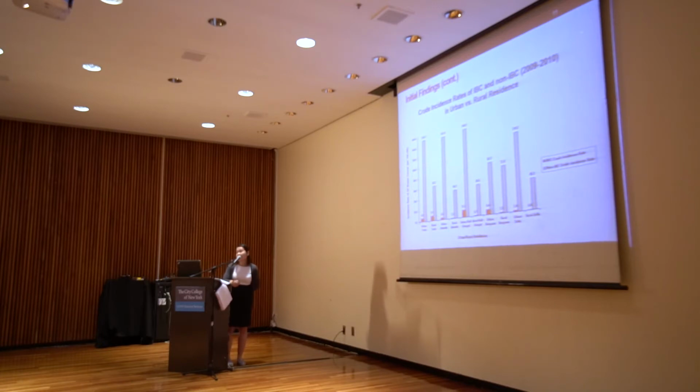Now before going into more detail, I would like to point out that across the 5 districts here, comparing the red versus the gray bars, we see that IBC incidence is generally much lower compared to non-IBC. And this is consistent with the nature of the disease, because IBC is such a rare form of breast cancer.